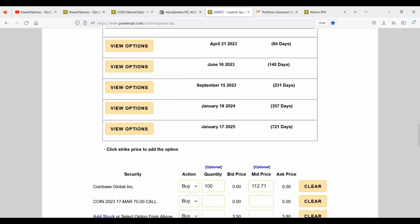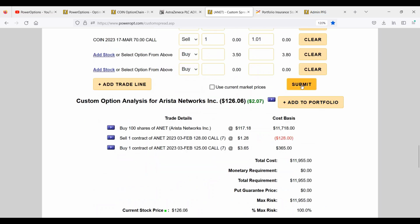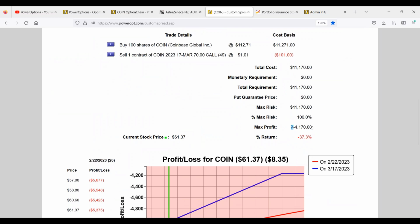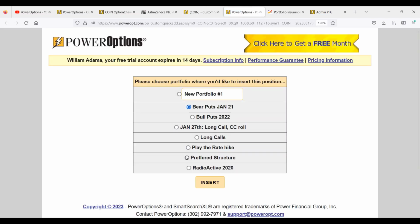Didn't expect COIN to do anything, so you sold the lower strike call at the time for 1.01. Cost basis drops down to 111.70. Potential to be assigned at 70, capping a loss of $41.70 or 37.3% on the position with the premium involved. And now, of course, the buyback cost we saw with the earnings coming up is pretty high. The stock jumped to 83.5 today and fluctuates as always all over the place. So let's just put that in.